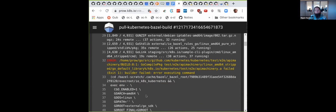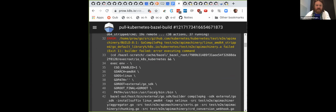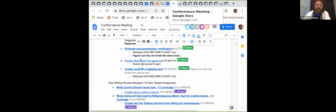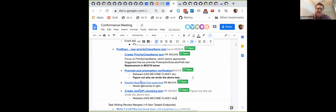Is this the same flake that you're seeing elsewhere, Aaron, or is this something Basil specific? Basil build should not be flaking on you. I would really double check that you are able to compile the code and run it locally. Okay. Because I'm just looking at the history for the Basil build job, and it does fail, but it's not failing across the board. Maybe rebase. How long ago were these rebased?